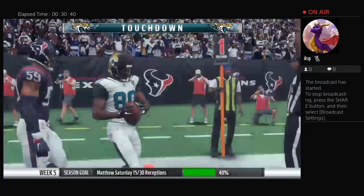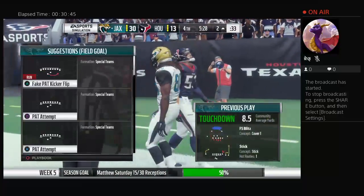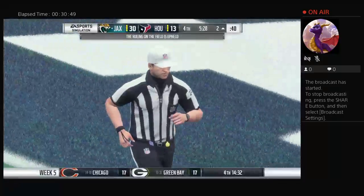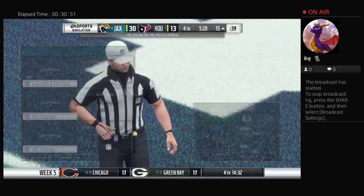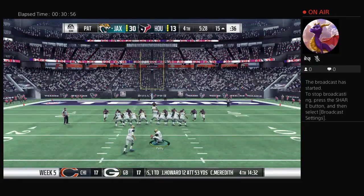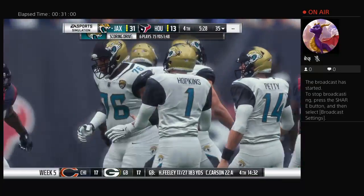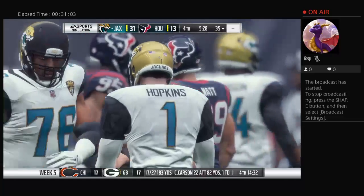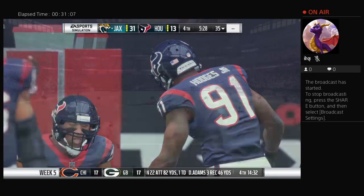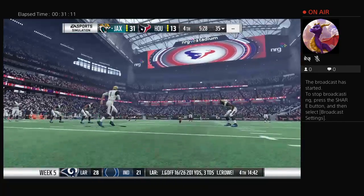Touchdown, Jaguars. They were still throwing with a comfortable lead here late, and now that lead is even more comfortable. And your first thought is? On is Hopkins now for the extra point. And the lead is up to 18 now. So that drive: 6 plays, 75 yards. And it results in a touchdown for Jacksonville.